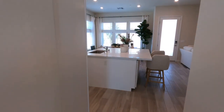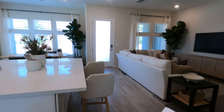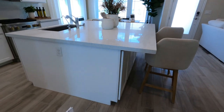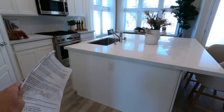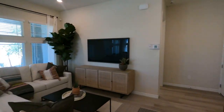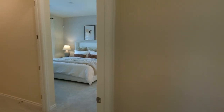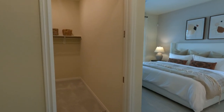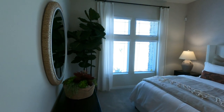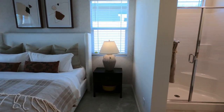This island is huge. I don't know if I'd want it this big because then it makes this part look smaller. I would probably do half the size, but then again, you do have more cabinets underneath because it's probably 2 sets of cabinets right there. And then the garage, and then the primary, which leads you right into a large master closet. And then the bedroom and the bathroom.